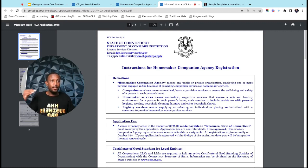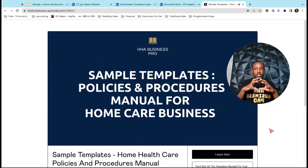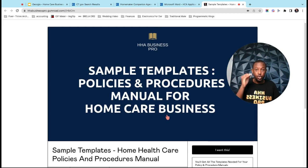You understand? So last but not least, I mentioned that if you have to submit an application, the state of Connecticut requires you to have policy and procedures. So what we've done is we made it easy for you. All right? We've created a series of templates that work for any state. It doesn't matter if you're in Alaska, Georgia, New York, Delaware, you name it, Connecticut. These sample templates, policies and procedures manual for your home care business will work for your business.